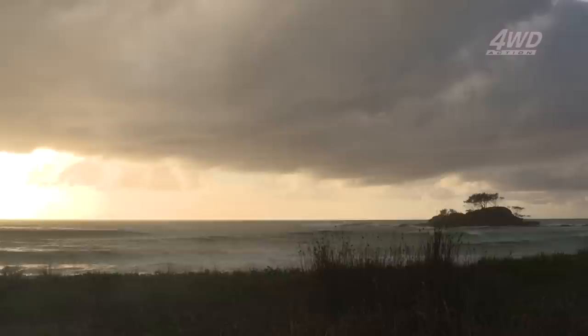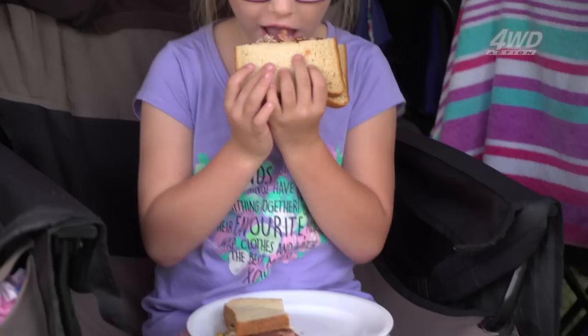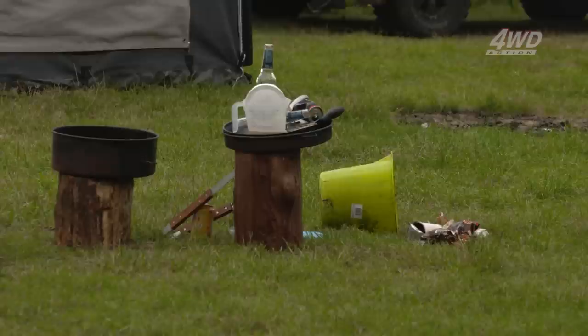The beauties of having a kitchen attached to your camper trailer are self-explanatory, and I don't reckon there's a more important meal of the day than breakfast. And if that breakfast is going to be bacon and eggs, well, I'm first in line. Looks like someone or something has been at the cake mix this morning, and I think that culprit is making a getaway right there.